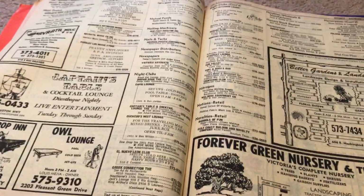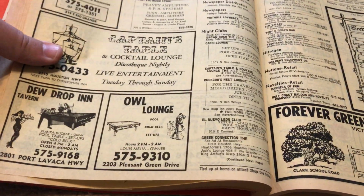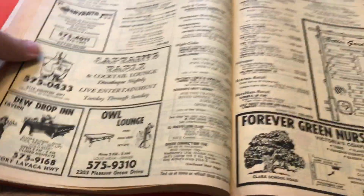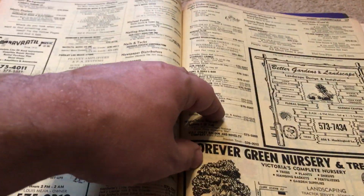The Dewdrop Inn Tavern. Look at that. The Owl Lounge. Captain's Table, a cocktail lounge. I love these old lounge and bar ads.